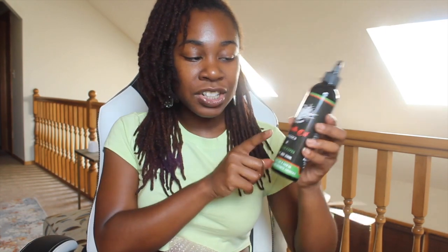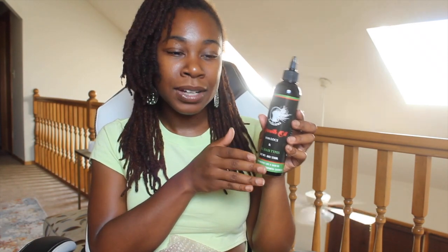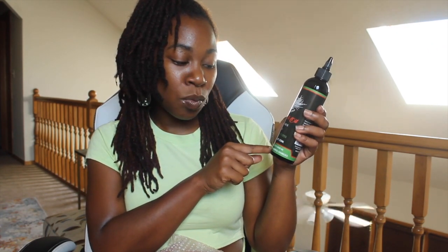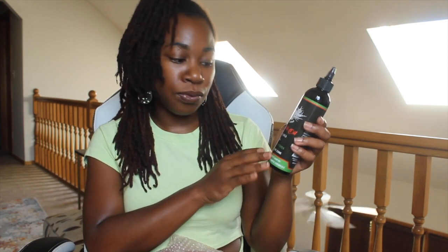Can I just pause for a second? Just want to say I appreciate how this label is designed, because it tells you what the product is, what it's used for, and what its purpose is, meaning it's a lightweight lock and hair oil. I appreciate that all this information is on the front.